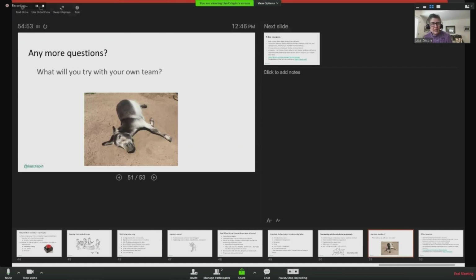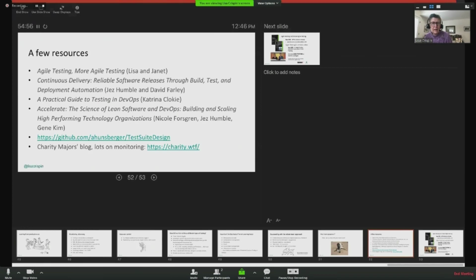So okay, let me just real quickly, and I can send these slides to you. I mentioned the continuous delivery book, Practical Guide to Testing. Another book I highly recommend is Accelerate, which is about the State of DevOps Survey. That is a really, really valuable book, and you would learn a lot from it. I listened to the audio version. It was awesome. Nicole reads it herself. And then Charity Majors' blog, and I mentioned Ashley's Test Suite Canvas.